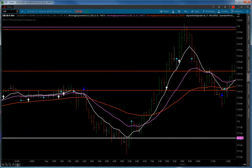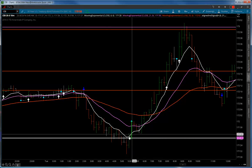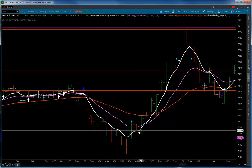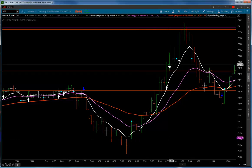823. Nice reversal signal right here in my little times that I like to look. 5:30 had a nice reversal. Now it came back a little bit from that bar. Yeah, just a couple of ticks, but nice reversal signal. But you could have got in on this bar.